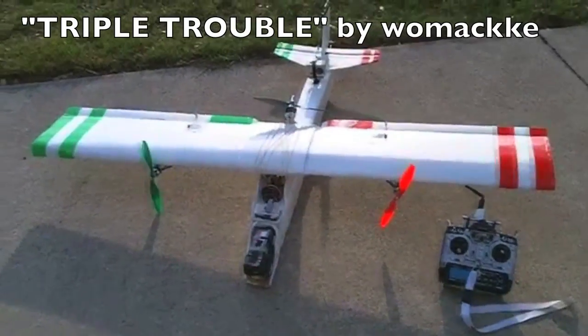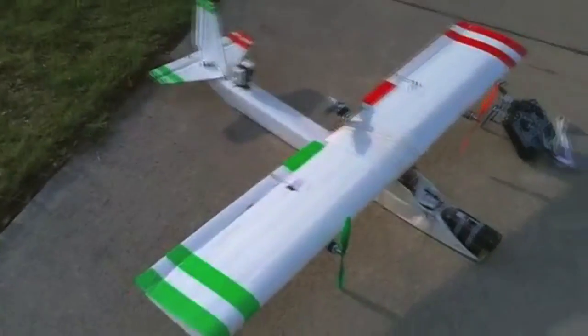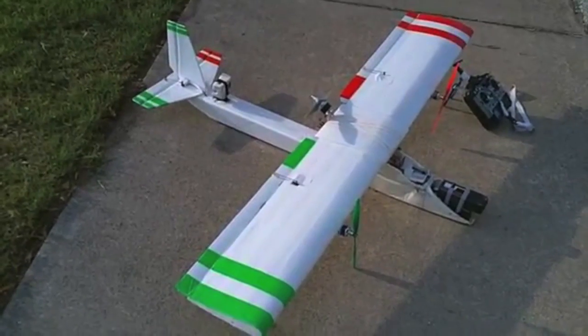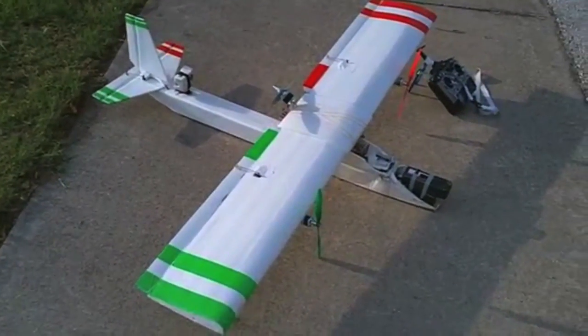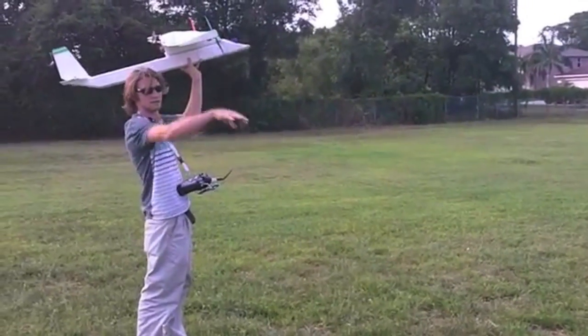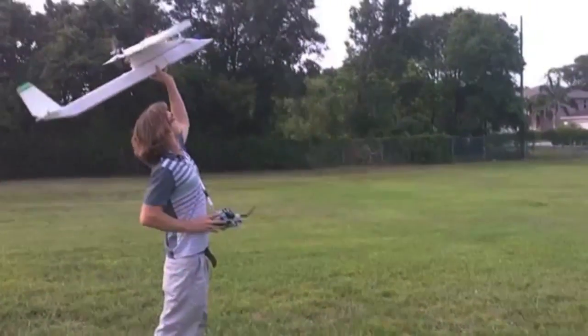Next up is the Triple Trouble by Womack KE. This thing is just far out and trippy and creative in ways that I just never anticipated, with the swiveling GoPro tail mount, three motors, opposite directions, great imagination on this one. He's flying 10,000 milliamp hours worth of battery plus a GoPro. Those together weigh more than my Axon altogether, and look how it just takes right off like it's nothing.